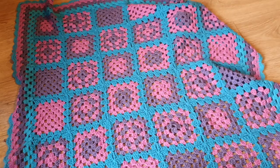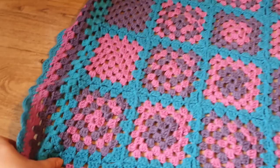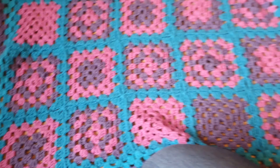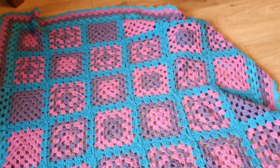I think the pink and the purple are Stylecraft. And I think the blue was Women's Institute, or actually it might have been a mix because I think I ran out of one of the blues, so I must have swapped to a very similar blue, but a different brand. But yeah, again, 100% acrylic, but it gets used a lot. The boys use this a lot to play with. It gets dragged around the house a lot. And it's fun. It's colourful.